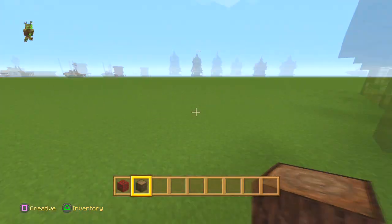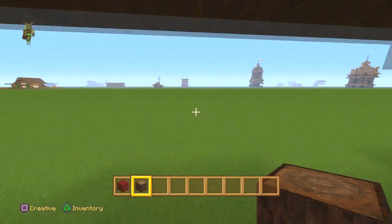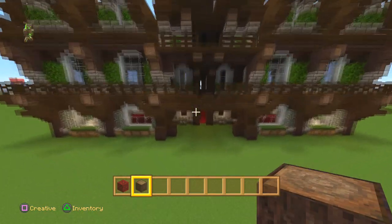So this is the front entrance. We're coming in through here, through the front entrance. It's definitely the front entrance.